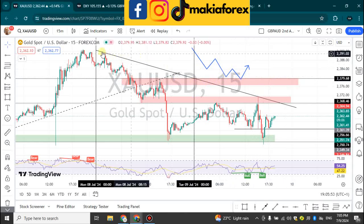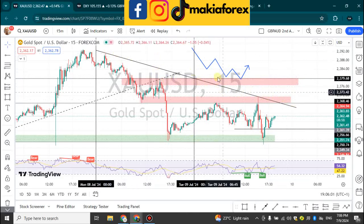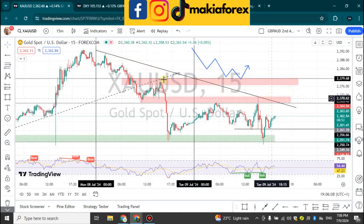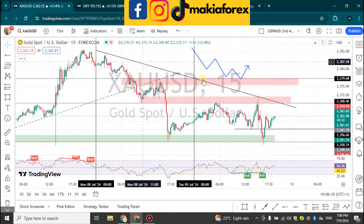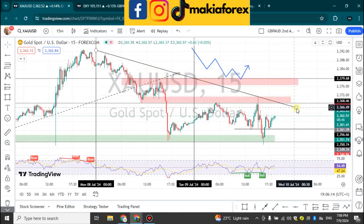But don't forget, the market is already on a bearish trend for 2 days in a row, and we have been seeing that it has just been forming lower lows and lower highs. You see, lower lows and lower highs. Even though this looks like a double bottom, we are still in a bearish trend. Until this trend line is broken, we can't believe that we may be in a bullish trend. So anyways, let's see what happens.